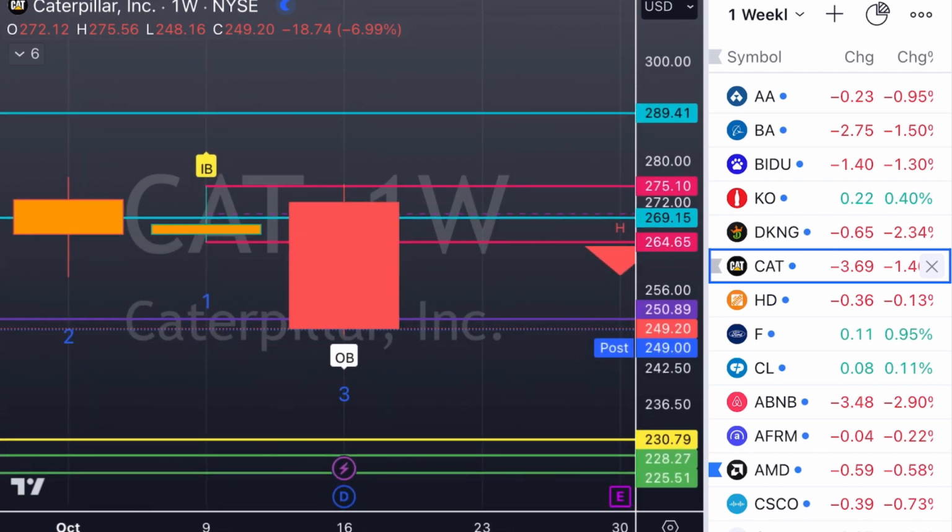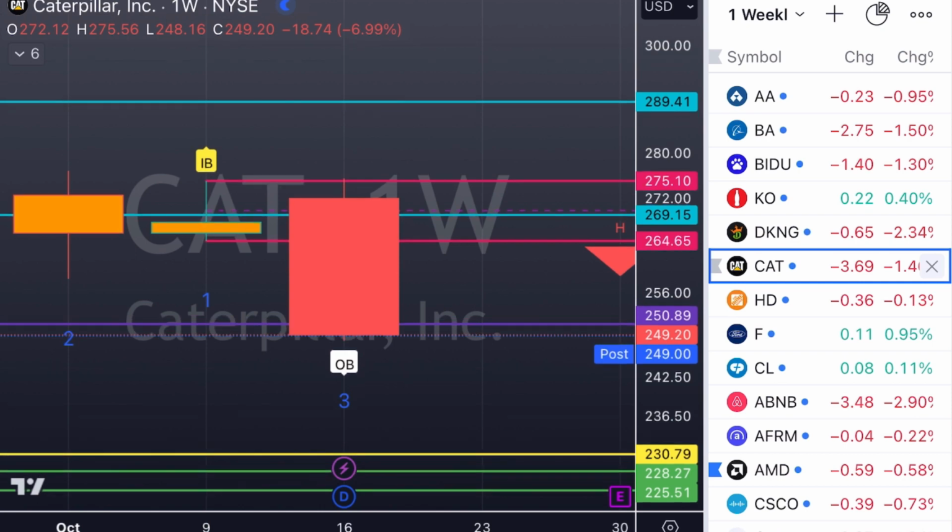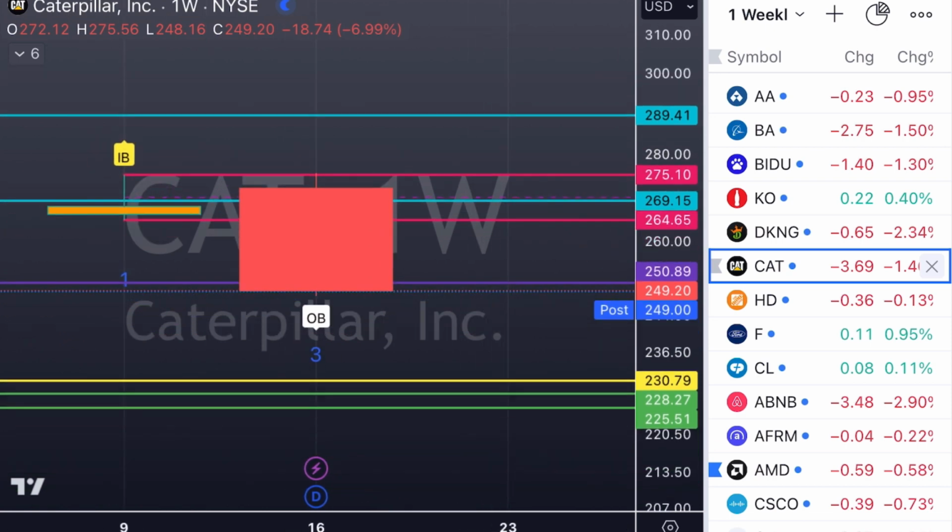Now, we talked about outside bars a ton in the Discord. We took some on SPY, some outside bar plays earlier this week on the Thursday, but this one went outside bar. So that puts us to 5-1.